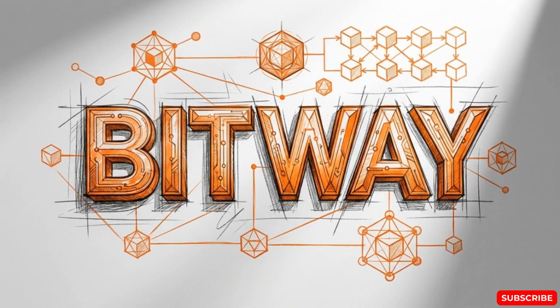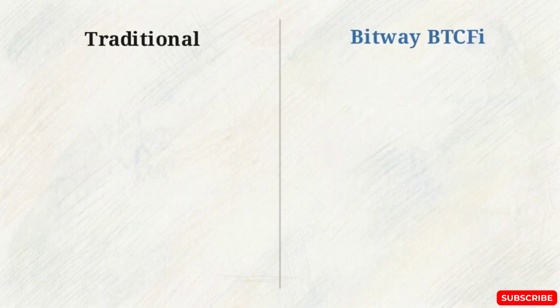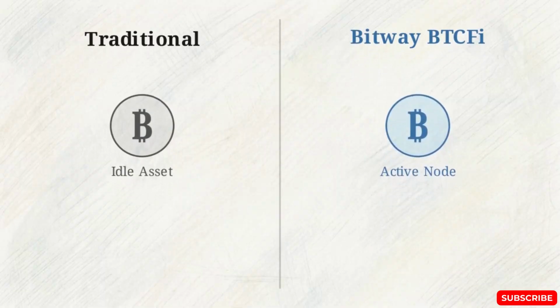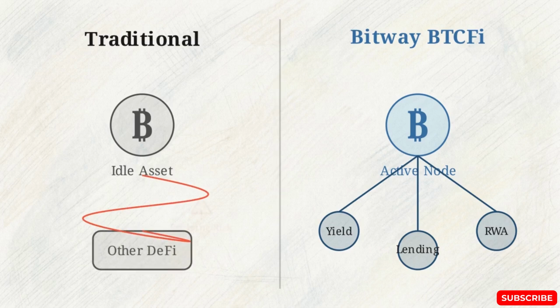The project is Bitway, a Layer 1 protocol built specifically for Bitcoin decentralized finance. The pitch is simple. You get to interact with DeFi without ever leaving your native Bitcoin wallet. On the right side of this matrix, you can see how Bitway actually works. Instead of your Bitcoin sitting idle, you use it as collateral to access lending markets, generate yield, and buy into tokenized real-world assets like bonds. The main benefit for users is that they bypass the severe security risks and complexities of wrapping their Bitcoin and bridging it to another network.